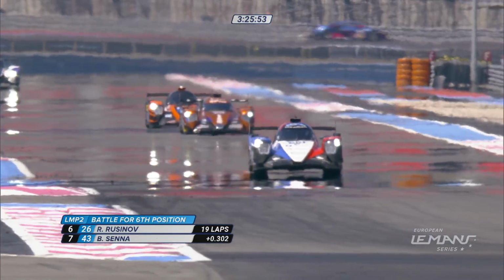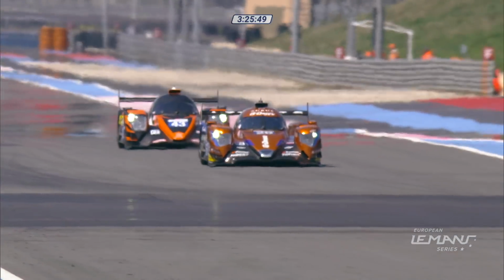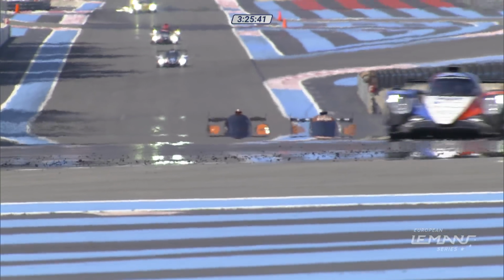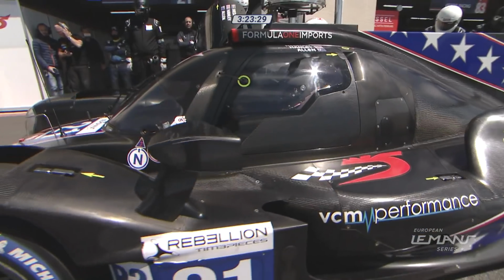Battle for 6th place. Roman Rusinov holding off Bruno Senna. Bruno Senna, first time out for RLR M Sport. Rusinov, the defending champion with G-Drive. And Senna in the slipstream, towing up behind his rival. Couldn't quite get to him into Senior there, but there is traffic ahead.